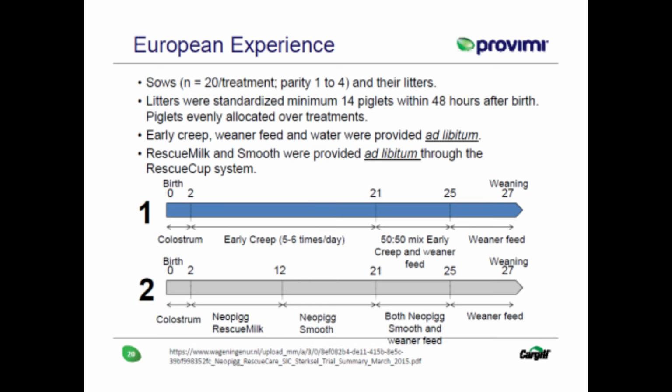So think of this line here as dry creep offering, and treatment 2 as liquid creep. This is the rescue care, which has that 2-phase rescue milk from day 2 to day 12 of lactation, and then the less concentrated form, which we call smooth, from day 12 to day 21. So this is that rescue care liquid creep as opposed to treatment 1, where a dry creep is offered 5 to 6 times a day.